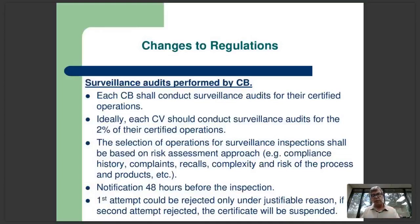The selection of operations for surveillance inspection shall be based on a risk assessment approach, considering different facts like compliance history, so how many non-compliances or non-conformances you have in your inspection, complaints by the market, by the buyers, and recalls. If your company is involved in a recall, of course, that increases the chances to be selected for a surveillance audit. And of course, the complexity and the risk of the process and product, and other facts to be considered by the certification body.